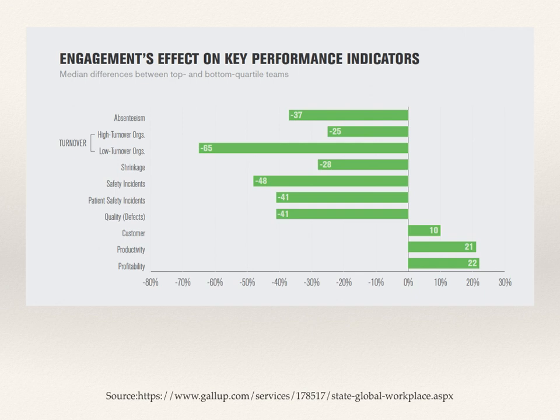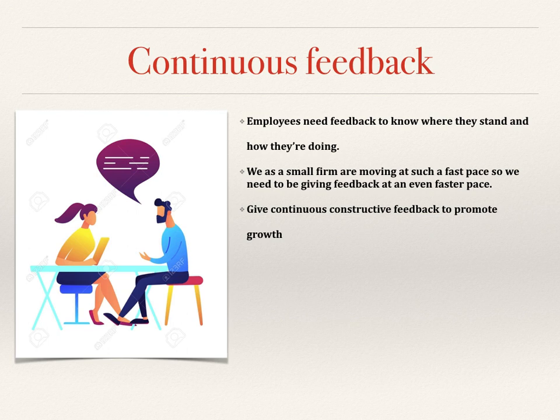Well, one of the programs that I would like to see us implement and invest in is continuous feedback. Employees need feedback to know where they stand and how they're doing. We as a small firm are moving at such a fast pace, so we need to give feedback at an even faster pace. We can't wait for an annual review or a monthly one-on-one. Our employees need to know that we care about their growth, and with continuous constructive feedback, we will be able to motivate our employees to move in the right direction to become more productive in their work.